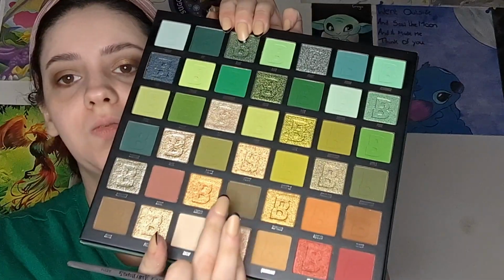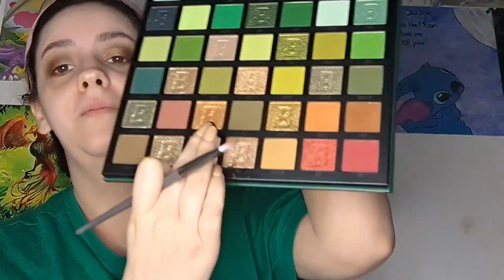Now for the Earthy palette, I'm going into the shade Legend. Where is it? There we go. Do a wing and I'll be back. Okay, so I did a wing off camera because again, I didn't have an eyeliner that had a dupe to it.